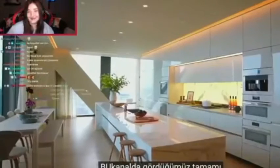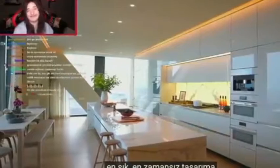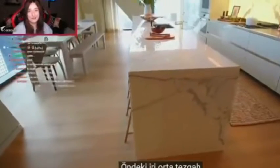This has got to be one of the most sleek, timeless, all-white kitchens we've ever seen on this channel. I love the massive island design up front.